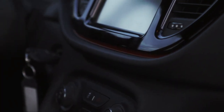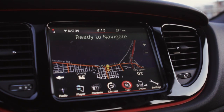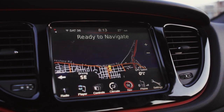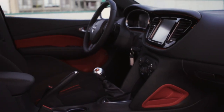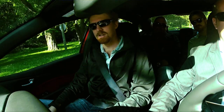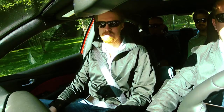It's admittedly awesome. It's actually the nav is based on a Garmin system, and it's significantly faster than the previous Chrysler nav systems, and it's just, I mean, it's fast, it looks nice, it's a good size, good graphics. It really is a step up into this century in terms of nav design.